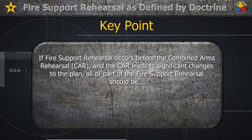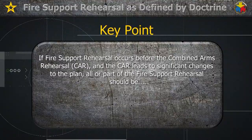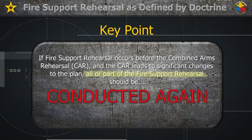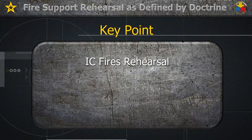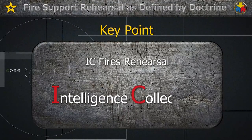A key point that is often left out is that if the fire support rehearsal occurs before the CAR and the CAR leads to significant changes to the plan, all or part of the fire support rehearsal should be conducted again with those changes applied. The fire support rehearsal is also called the IC Fires rehearsal, which is a non-doctrinal way to simply add emphasis to the intelligence collection portion of the rehearsal.